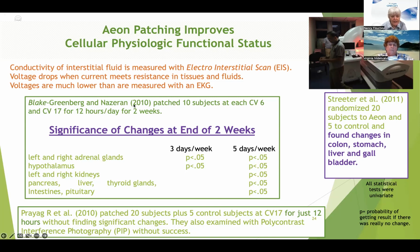So Blake, Greenberg, and Nazarian patched some subjects and looked before and after. They did one group of subjects for 3 days a week for 2 weeks, and the other group 5 days a week for two weeks. And there's a list of the organs that were found to be significant. If they only did 3 days per week, the significance was restricted to the left and right adrenal glands and the hypothalamus, which are already big deals. But if they did 5 days a week, they got the whole batch of organs to respond. And if they'd done it for more than 2 weeks, then this other group probably would have had significant responses as well.